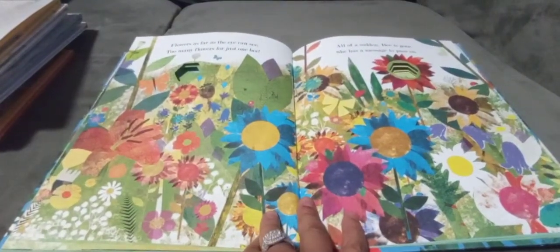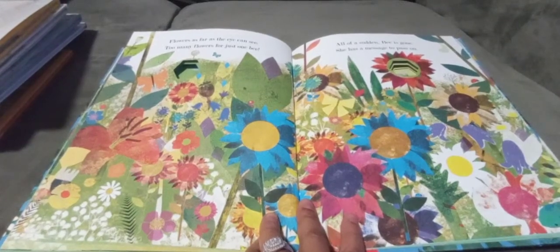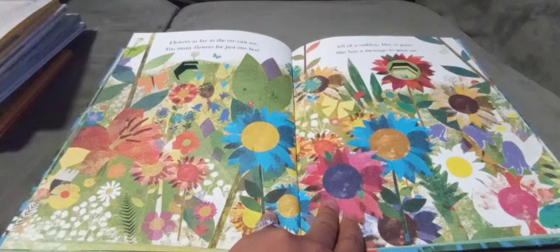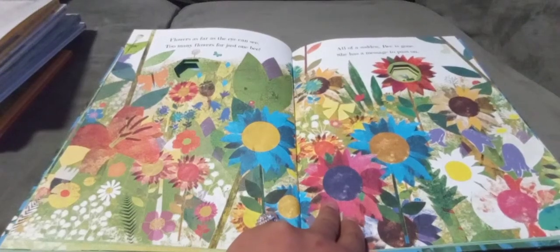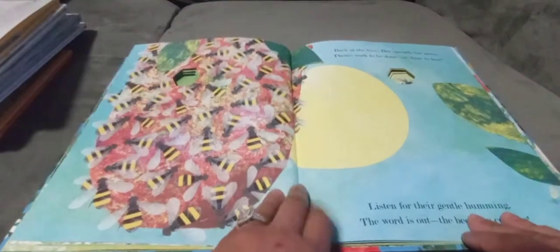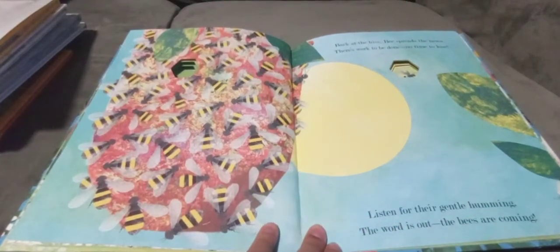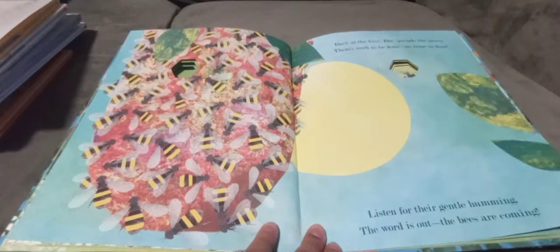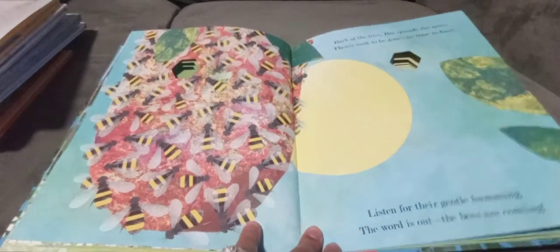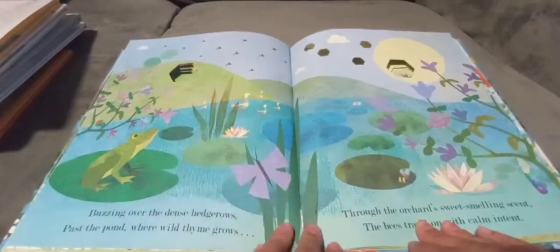Flowers as far as the eye can see, too many flowers for just one bee. All of a sudden, bee is gone. She has a message to pass on. Back at the hive, bees spread the news. There is work to be done, no time to lose. Listen for their gentle humming. The word is out. The bees are coming. And look, all the bees coming.